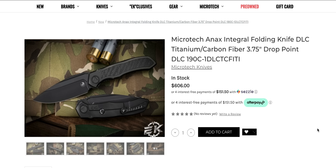Like, not whoever's doing it, right? This is like a nice integral. That's like a Riot price. $606, though. I'm going to be honest with you guys. I bought this last night from Eknives. I asked no special favors. I did use my own affiliate link. I'm just being honest. It really stung to pay that price.